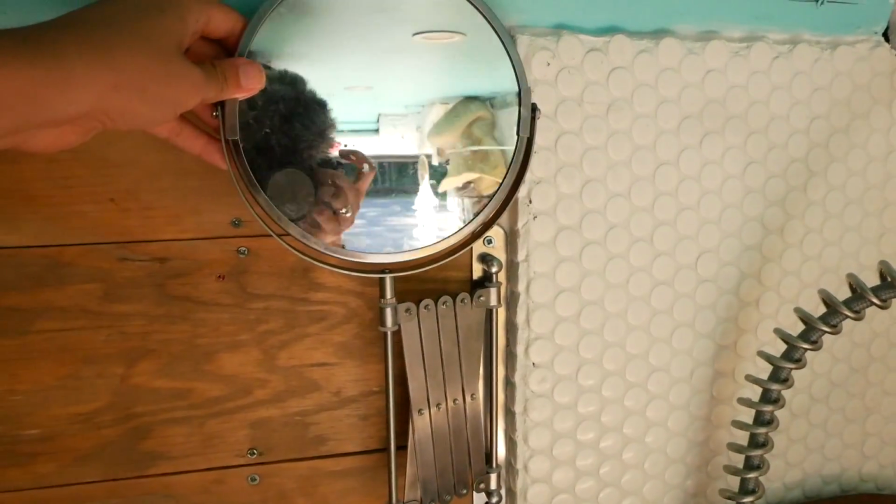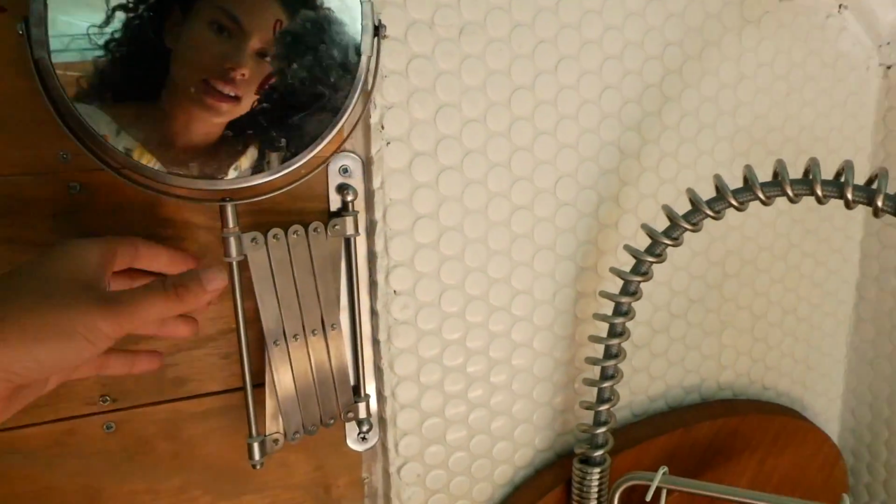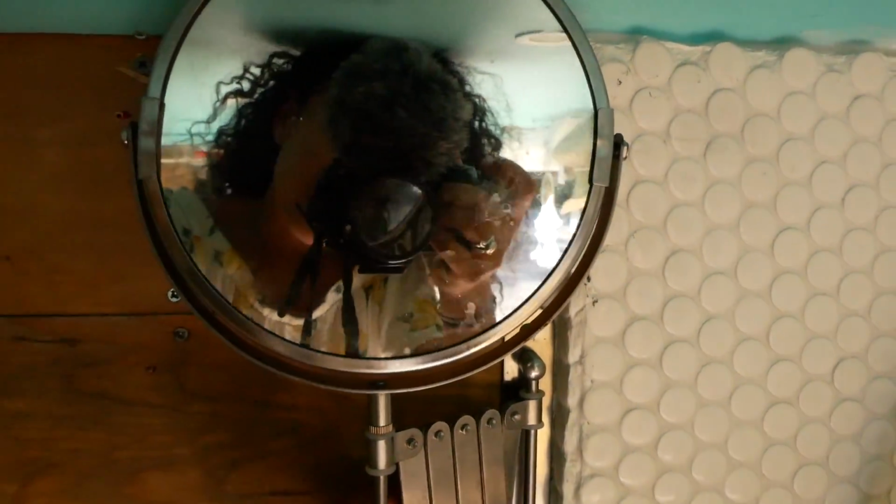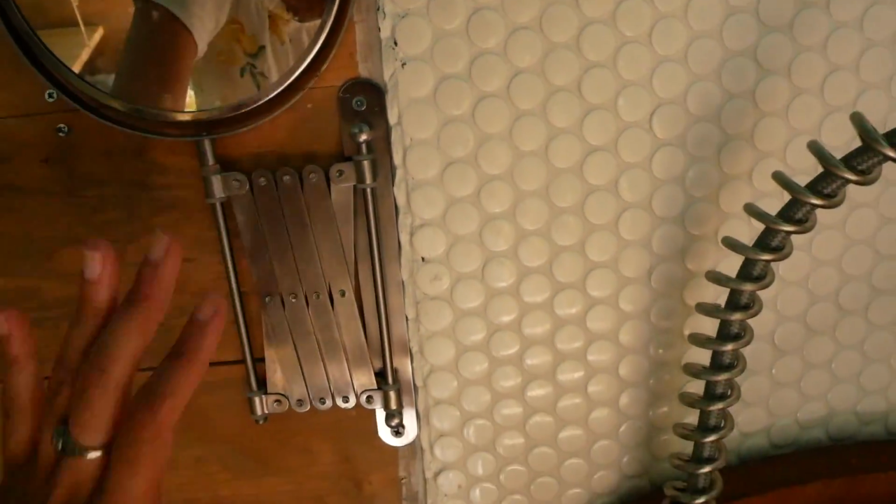And then I have this mirror here. I hardly use it, but today when I was getting ready for this video, I was like, okay, I better use this mirror so I don't look all wild.